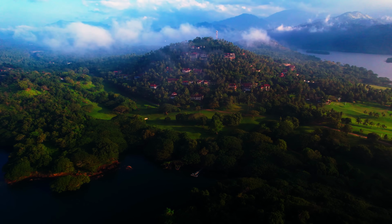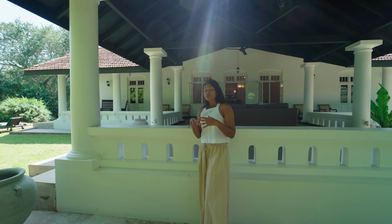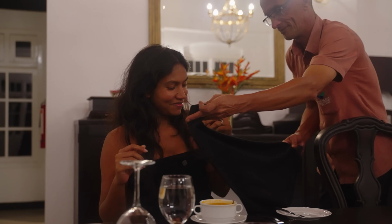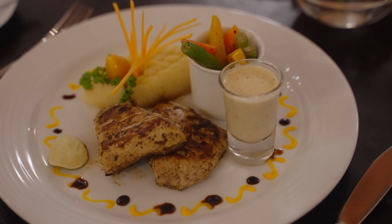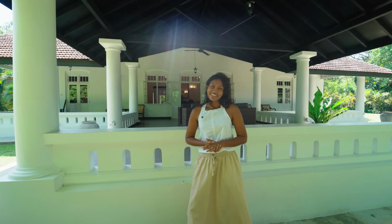The other really good thing about this property is that you don't actually have to leave this property for any reason. Even if it's your meals, you can have all your meals delivered here, and you have your own personal butler to take care of all your needs.